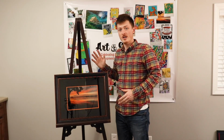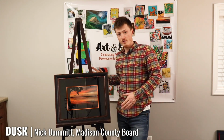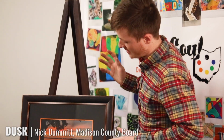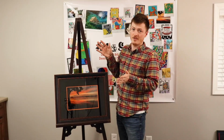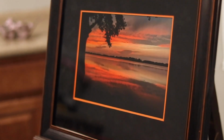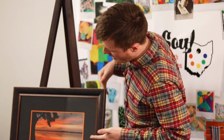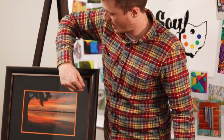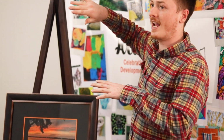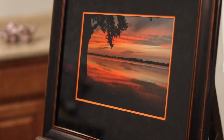This piece is called Dusk by Nick Dummitt from Madison County. This is one of our two photography pieces. This depicts a sunset on a lake with a big tree here on the right side of the piece. The composition of this is really interesting. You can see the sky, and then the reflection of the sky is in the water. So you have a cool evenness, and then the woods on the other side of the lake are kind of cutting it in half. So there's the sky, and then there's a reflection of the sky. All in all, this is a great example of the power of photography.